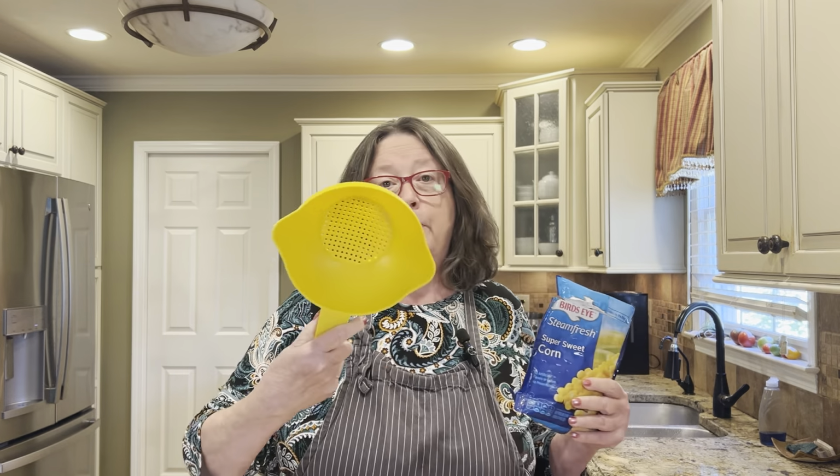But I have this bag here, and I took it out of my freezer, and I'm just gonna need to thaw it. So this is thinking ahead a little bit. I'm just gonna pour it into my handy dandy Tupperware strainer. I'm gonna run some water over it and just let it sit. Whoop! Cooking it real already. Spilling everything.